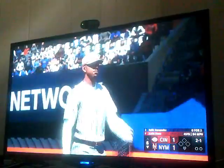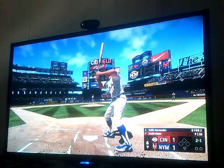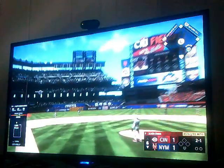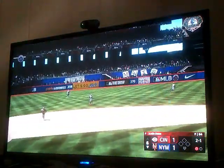Next offering upstairs. So important for him to control the heart rate right now. He's got to go through the heart of this lineup. The wind of the pitch. Swing and a ball popped up. Larkin in position. And a quick out, number 1.